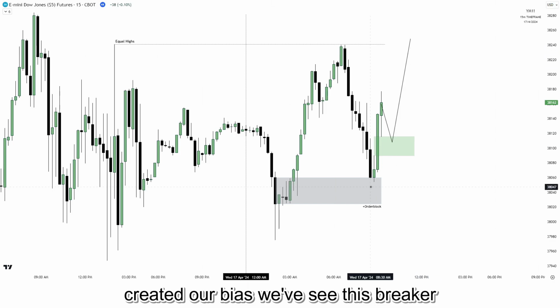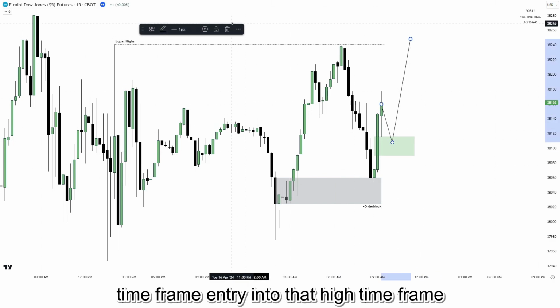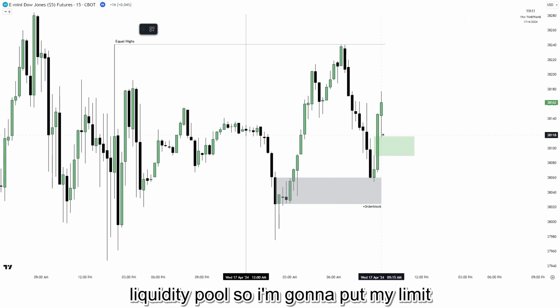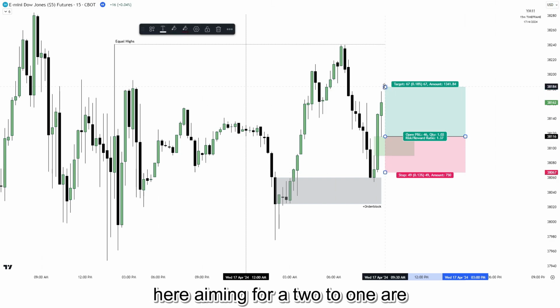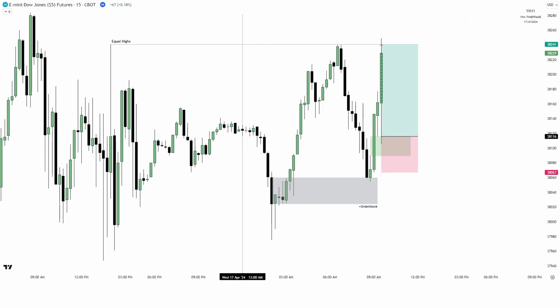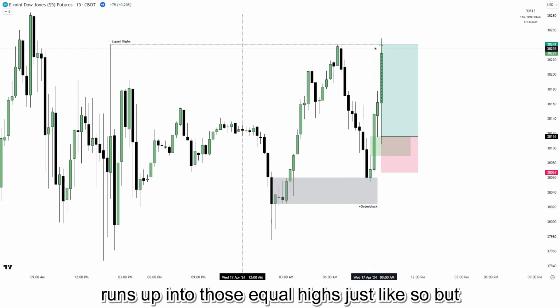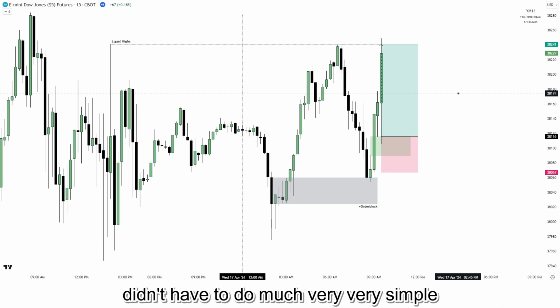We've seen this breaker structure to the upside. Now we have that lower time frame entry into that higher time frame bias, which is these equal highs or that liquidity pool. So I'm gonna put my limit order here, stop loss just below that order block right here, aiming for a 2 to 1 R back above these highs. Let's see what happens. Price comes down, taps us in, and immediately runs up into those equal highs just like so. Quick 15-minute trade, didn't have to do much.